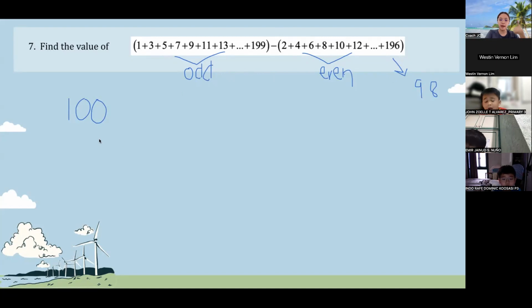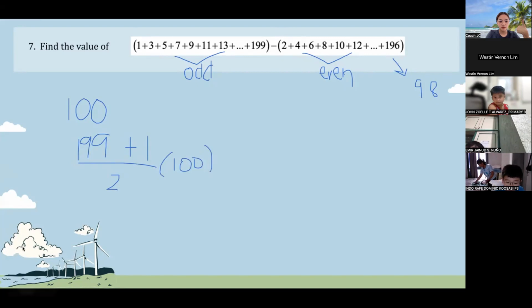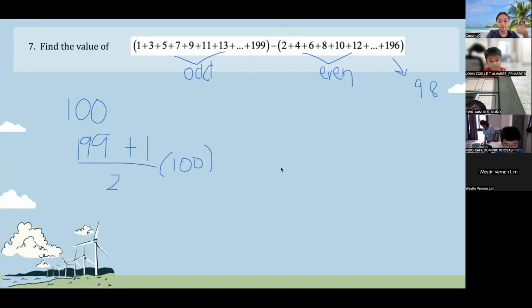So you still remember taking the last number and then adding the first number in the pattern, dividing it by 2, and multiplying it by how many numbers there are? Again, mute yourselves. Okay. Ma'am, may I go to... Yes, sure you can. Okay. So 199 plus 1, so that's highest plus lowest, divided by 2, times how many numbers or how many terms there would be. In this case, it should be 100.